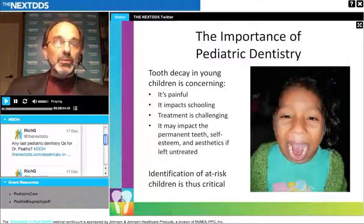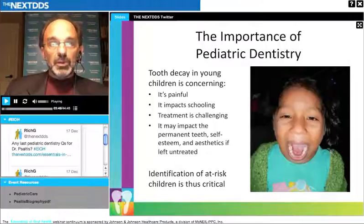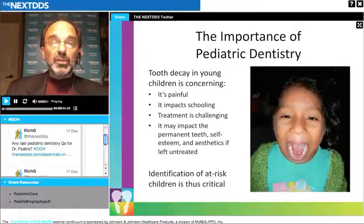And of course, the other thing that we have to consider is that caries in primary teeth can impact the permanent teeth. There are children who have come into my practice who are preschoolers who have told me about how children in their preschool have teased them about the way their teeth look. So aesthetics is a question. When you have large caries that are interproximal, they can become a space consideration. There are many aspects of caries in pediatric dentistry that must be addressed. And as a result, when we are seeing our patients, we must really be careful to identify the children in our practices who we consider to be at risk.